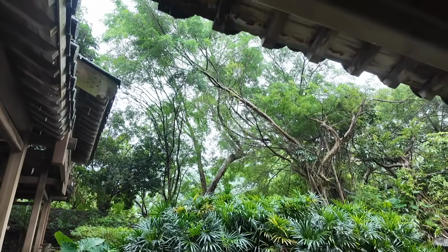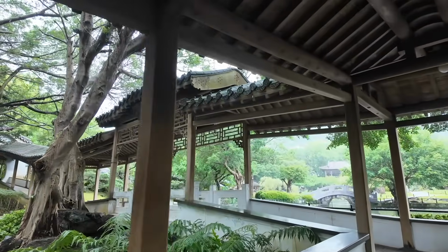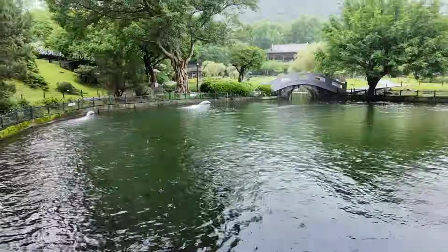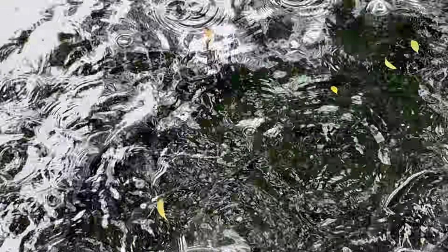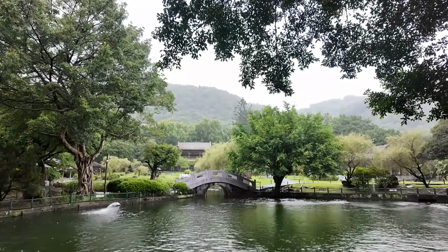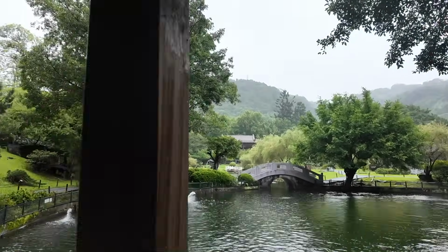We got a bamboo forest here. We have a koi fish pond here. I don't know if you can see it. These are black koi fish. The entire calmness of this right now, the lack of people, and just the sound of the rain.